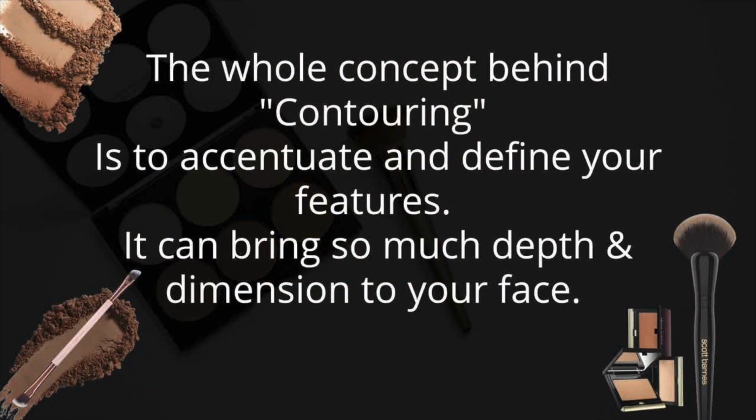All right, you guys, let's jump into the tutorial portion of this video. I did get a lot of requests on how to contour. I'm gonna give you all the products that I like. These are not products you have to go out and buy. I am not here to promote any products or review any products. This is just strictly products that I personally like, and it's gonna differ for everybody.